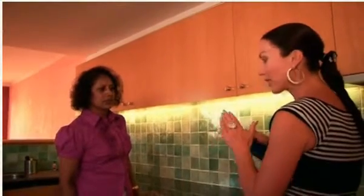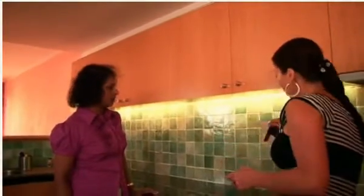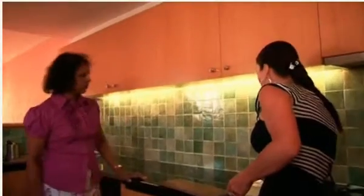So I love the Perspex because it's a really good wow factor. It gives that shimmer and sheen. So that's going to cover up all those horrible green tiles. Less mess, less stress, less fuss, I say.